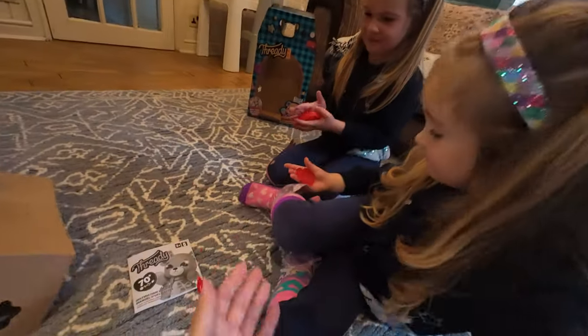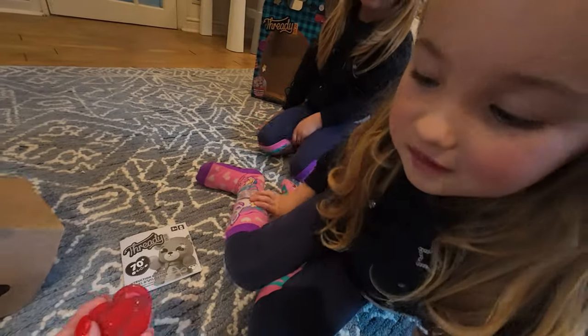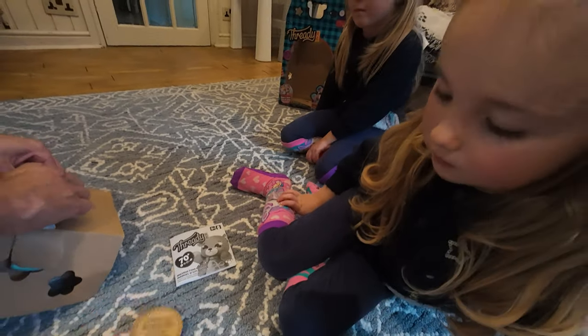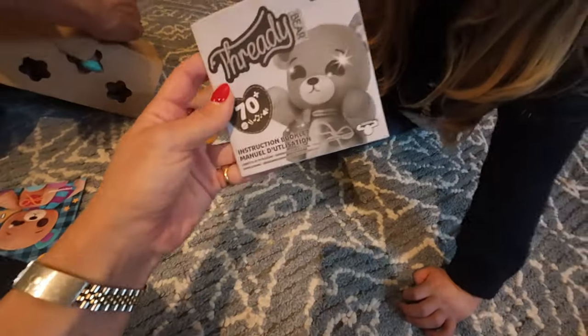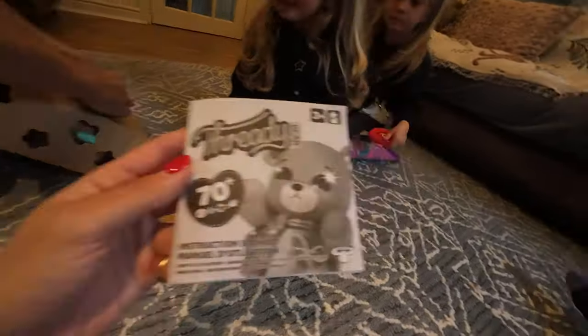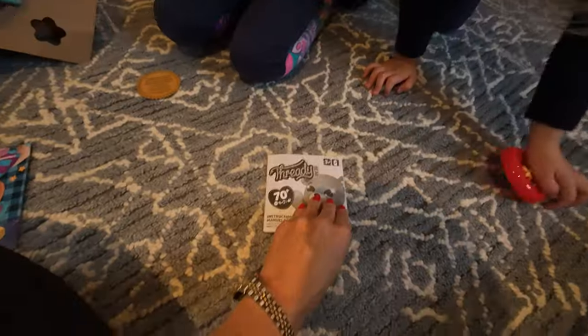Okay, babe. So look at this heart you've got on it. So this is the promise heart. That's a little promise. Okay, so it comes with a little manual too. We'll have a look at the manual. So yeah, it comes with 70 plus. So it does lots of different things, doesn't it?